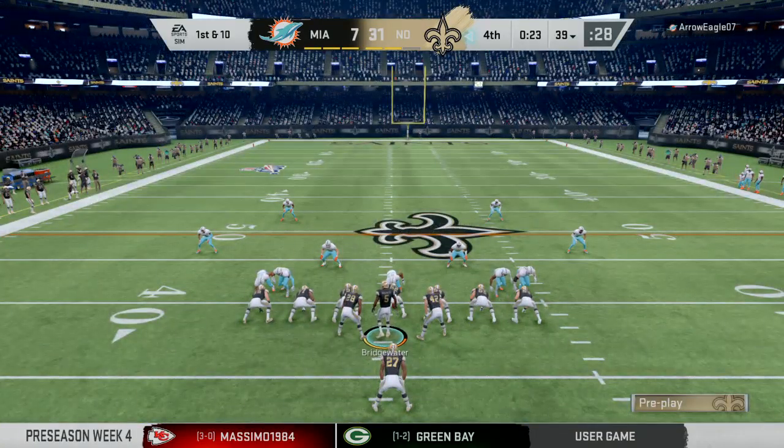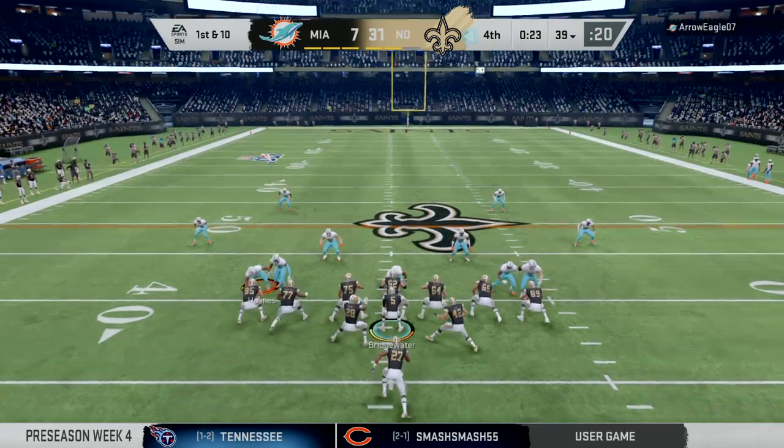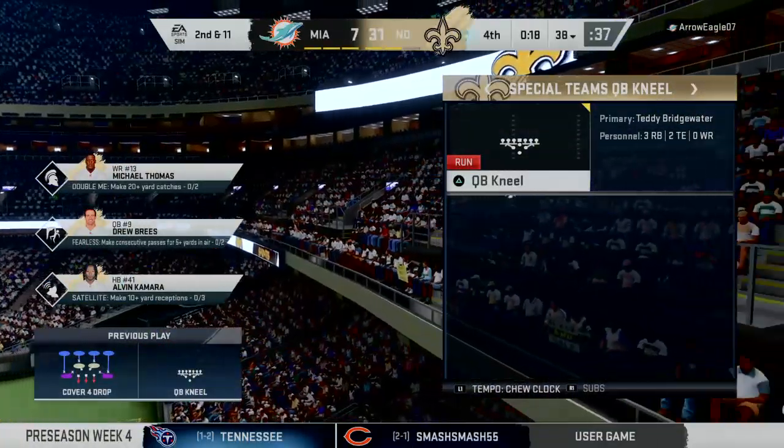Getting set for their next drive, the New Orleans offense. And three timeouts remaining here defensively, but really not much reason to use them at this point as this one is all but over. If they use the timeouts here, it's strictly for show. We got a plane to catch.